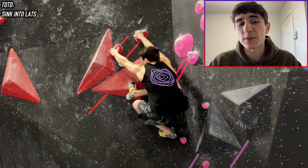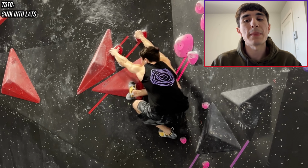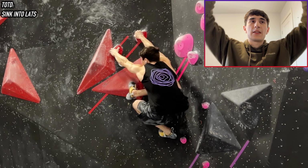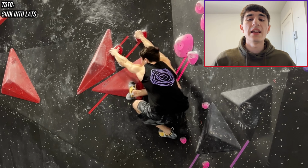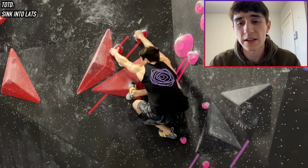So when you find yourself doing any sort of dynos, really any sort of jumping, and you really need to maximize your force and power, just make sure that you're not jumping out of this position, and we're jumping out of this position, all sinking as low as we can and getting as many of our muscles firing for the launch of the dyno.